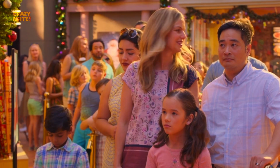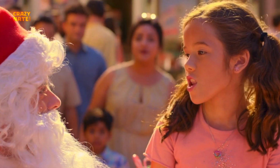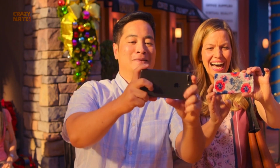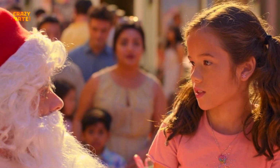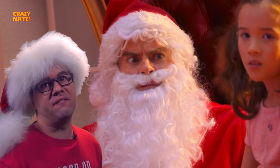When the girl goes to sit on Santa's lap, we see that Dad is dumb and doesn't know how to take pictures, and Mom is smart because she took them with the phone sideways. But seconds later, both of them took stupid pills. Why? Because they went vertical again.